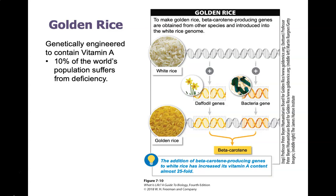So in an attempt to address this concern, beta carotene, which is a precursor used by the body to produce vitamin A, and which is produced naturally in other organisms, the gene was isolated and inserted into the white rice genome. So remember, we have to chop out the gene that we want. So two genes were taken from the daffodil and another gene was taken from a bacterium and inserted into the white rice genome.